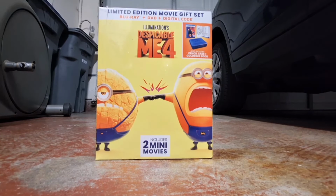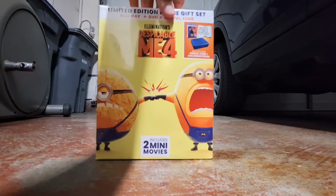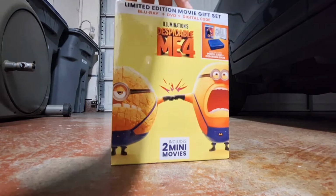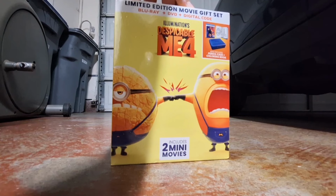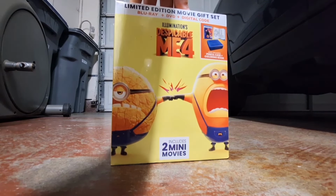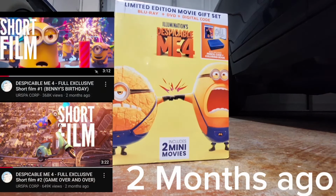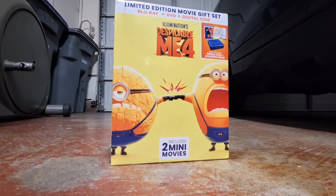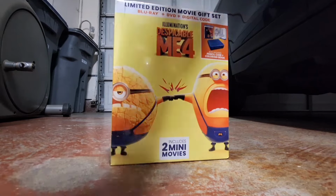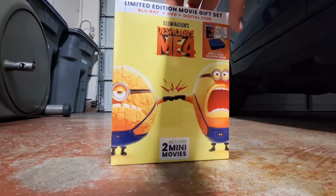This time we're reviewing a DVD set, but it's not just any DVD set. It's the exclusive to Walmart limited edition movie gift set. Comes with the Blu-ray, DVD, digital code, all that good stuff. Comes with two mini movies that got leaked a long time ago before this DVD even came out. And it also comes with the pencil case, color, and a coloring book.